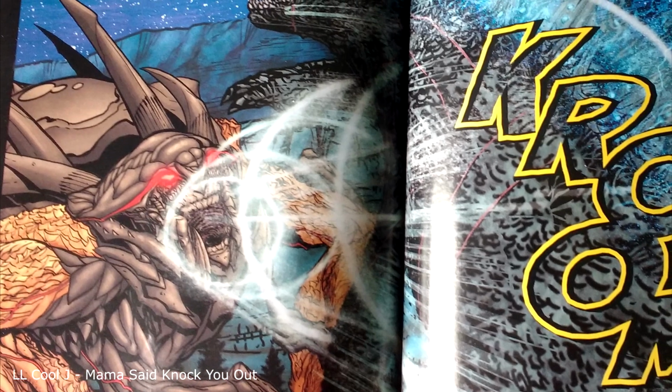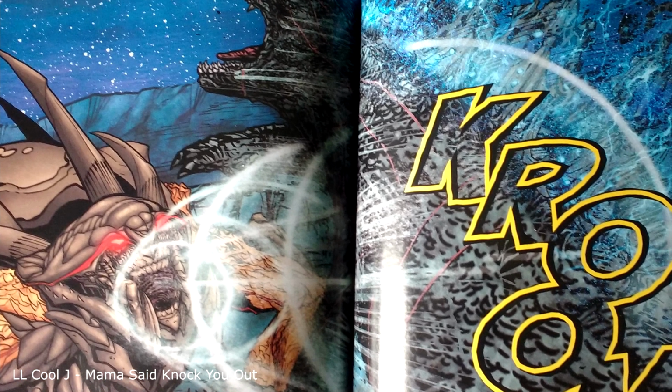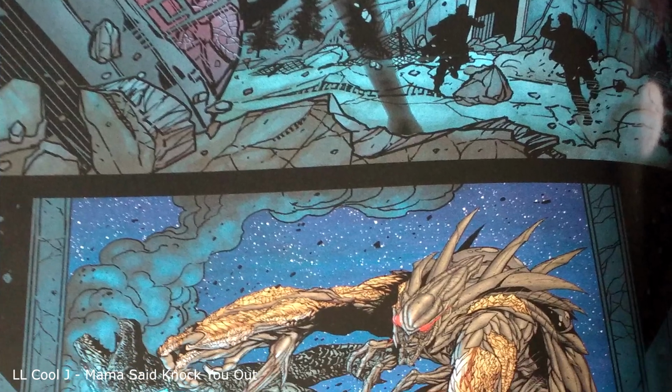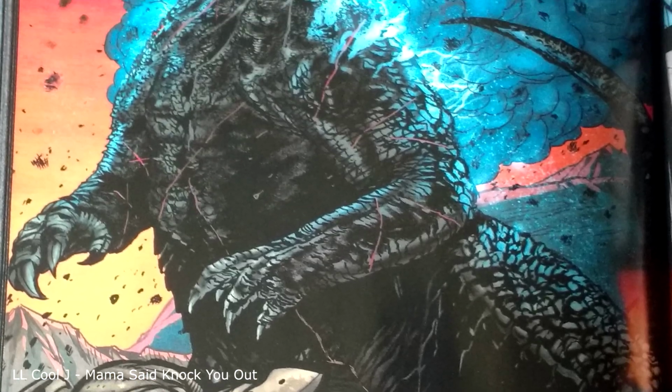In the book, during his final fight with the Muto Prime, Godzilla is hit with some kind of sound attack. The attack was so strong it lacerated the King of the Monster's body and shattered his spines, to the extent where he started bleeding nuclear energy from his back.